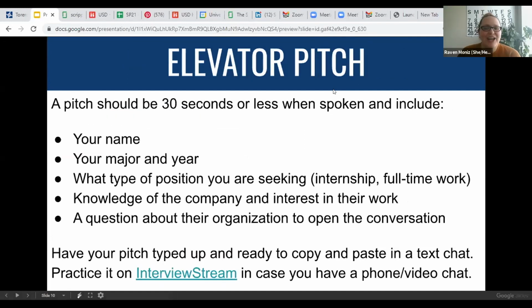All right. So one of the things that I hear from students all the time is, how do I make my elevator pitch? What should be included? What does that look like? So an elevator pitch should really be 30 seconds or less when spoken, and it should include these components. It should have your name, your major, and the year that you are in school, and what type of position you are seeking, whether that would be an internship, a part-time job, a full-time job, a volunteer role. You want to make sure that you make that clear.